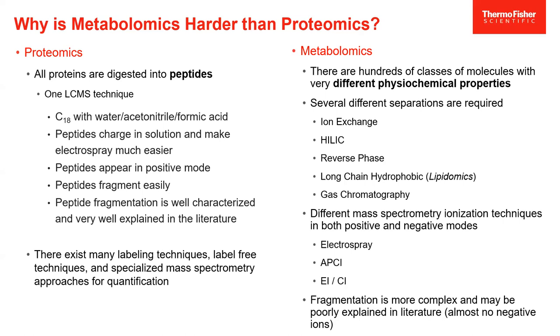Katie's already done a brilliant job of covering HILIC and reverse phase. And long chain hydrophobic, the C30 with a different mobile phase for doing lipidomics. If we're doing GC, GCMS, we're going to need EI or CI. If we're doing LCMS, we're probably using electrospray, but we can do a lot more of the semipolars with APCI.